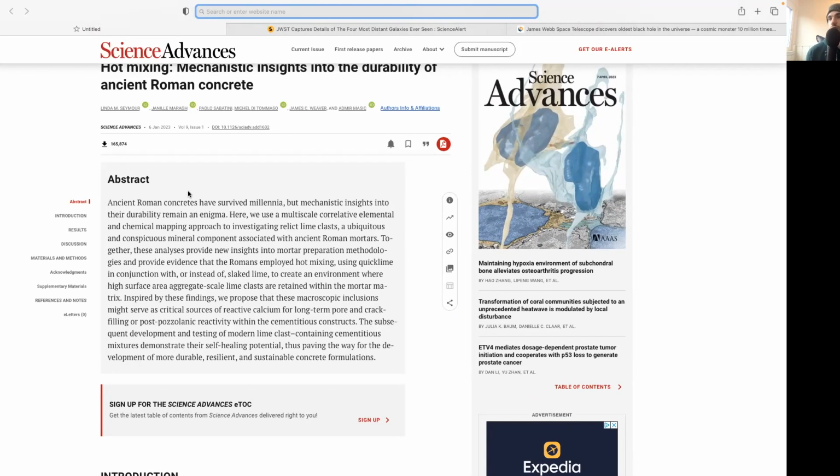I'll just read the abstract. Ancient Roman concretes have survived millennia, but mechanistic insights into their durability remain an enigma. Here we use a multi-scale correlative elemental and chemical mapping approach to investigate relict lime clasts, a ubiquitous and conspicuous mineral component associated with ancient Roman mortars. Together, these analyses provide new insights into mortar preparation methodologies and provide evidence that the Romans employed hot mixing using quicklime in conjunction with or instead of slaked lime to create an environment where high surface area aggregate-scale lime clasts are retained within the mortar matrix. Inspired by these findings, we propose that these macroscopic inclusions might serve as a critical source of reactive calcium for long-term pore and crack filling or post-pozzolanic reactivity within the cementitious constructs.